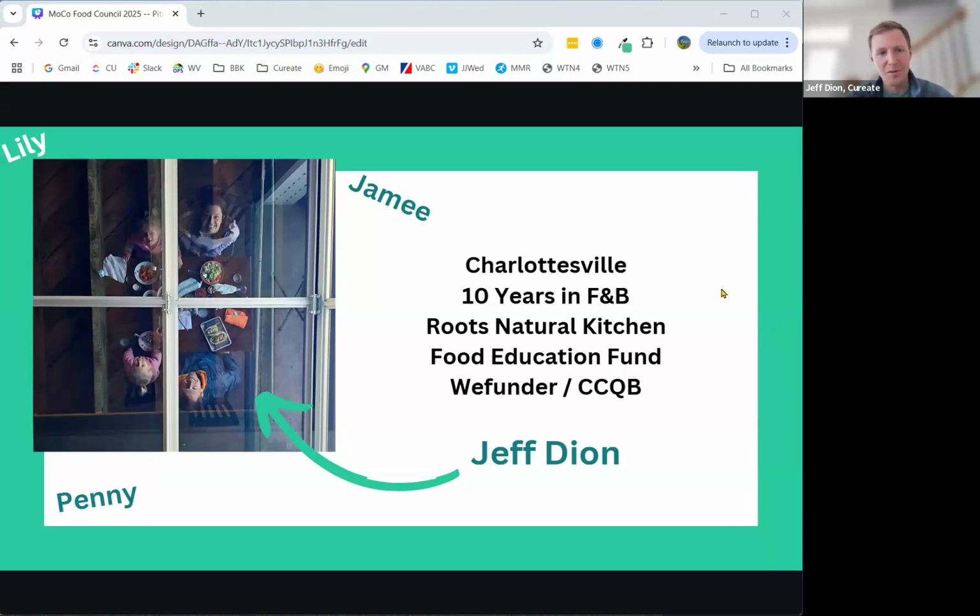This is my family off to the left here, by the way. My wife, a couple of kids. We're at a cool Cuban restaurant in Charlottesville called Guajiros.